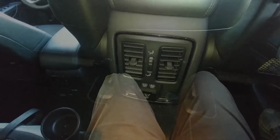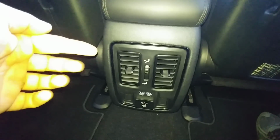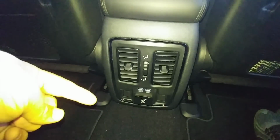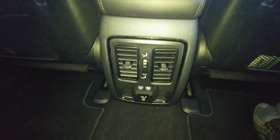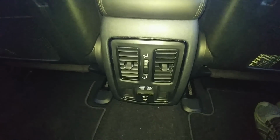It's nice that they also give you rear air conditioning vents back here with the ability to control essentially where they're aimed, as well as USB-C jacks and a 115-volt AC adapter that's rated at 150 watts if you need to plug in something like a cell phone charger or a computer charger to keep it charged while you're traveling.